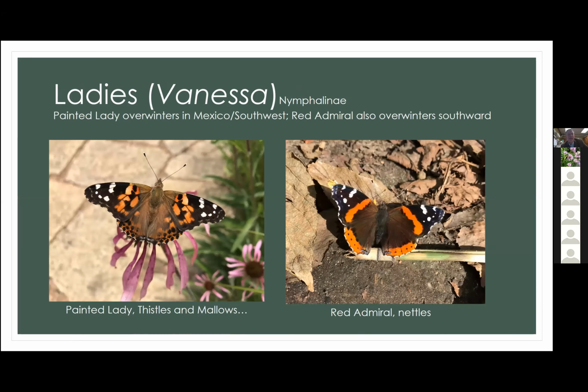But anyway, the lady butterflies, the painted lady, again, I already talked about overwintering in the Southwest, usually feeding on thistles and mallows. Our native thistles are absolutely great host plants for it. The red admiral on the right is in the same genus and has the exact same wing shape, but red admirals feed on nettles. And so there's a reason to have a little nettle patch, though of course we do have the false nettle, which doesn't sting you, that you could plant as a host plant for it as well.